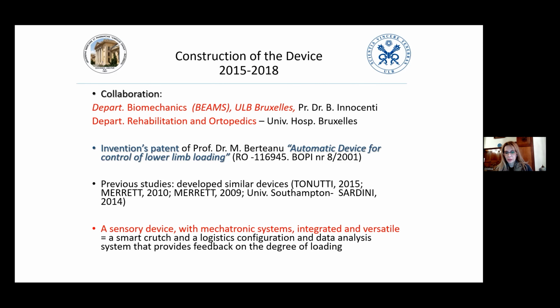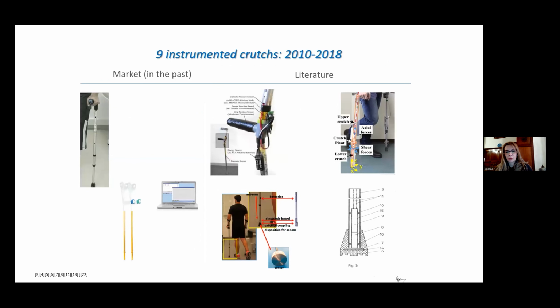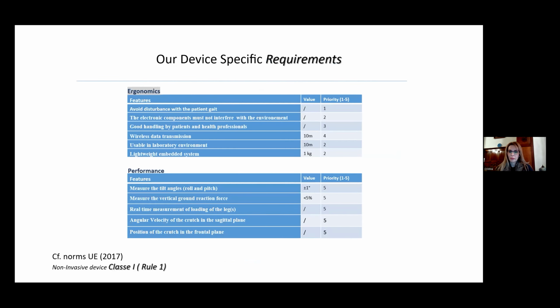The device we imagined is a sensory device with integrated and versatile mechatronic systems, actually a smart crutch, and the logistic configuration and data analysis system that provides feedback on the degree of loading. We scrutinized the literature between 2010 and 2018, and we found 9 instrumented crutches. 2 were on the market in the past, neither actually. Specific requirements in terms of ergonomics and performance have been set to achieve a correct weight bearing analysis and determine normal gait. According to European Union norms, the device is classified as a non-invasive device class 1.